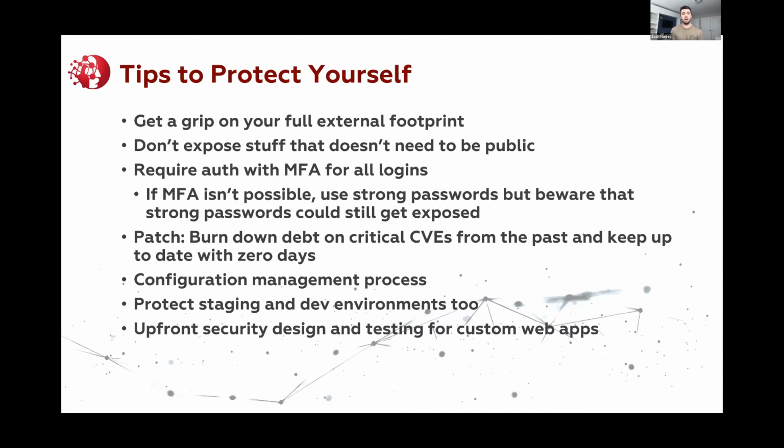But be aware that in breaches, and it's just human nature, people like to reuse passwords. So make sure that it's always a strong password if it's for an application that's exposed externally. Patching. So burn down debt and make sure you keep up with the stuff that's coming out yesterday and the day before. It's a lot to keep up with, but if you can't keep up with it, then you're at risk to being breached on the perimeter.